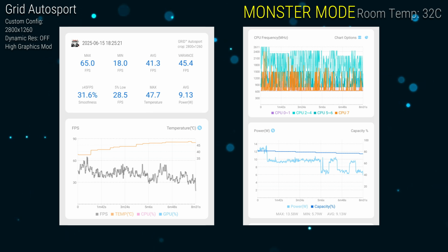I think this is actually a bit better sustained power than what the iQOO 13 did in Grid Legends. I know it was a different test, but if my memory serves me right, the iQOO Neo 10 did better than the iQOO 13. It was a different game again, but the concept is the same.